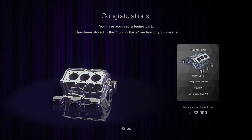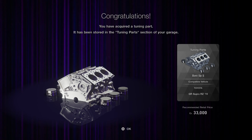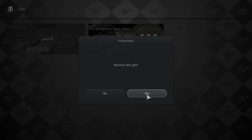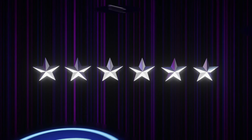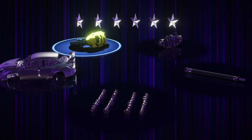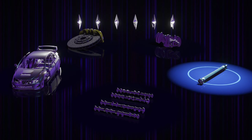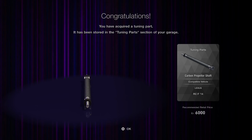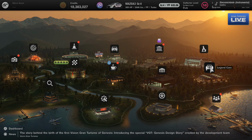So what do we got? What is this? We got a bore-up for a Toyota Super RZ. I mean, that's sure. At least it's a car that I might want to do that to, which I probably will not. Let's see what this one is. So we get carbon drive shaft. For what car? For a Lexus RC F. Okay, cool. I mean, at least it's for cars that I like. Maybe they're listening. Hear that? At least give it to cars that I actually care about or want to modify. But there you go.